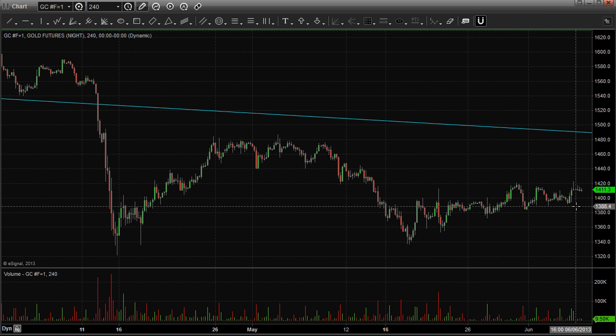It's trying to hold up, but it's still more or less a bear flag. We have seen some buying volume step in, but overall, we need to see some pretty strong bullish price action before the trend actually reverses.